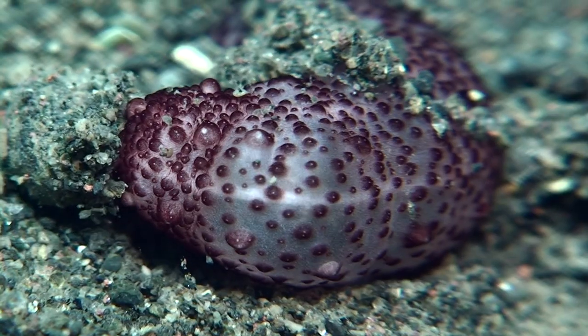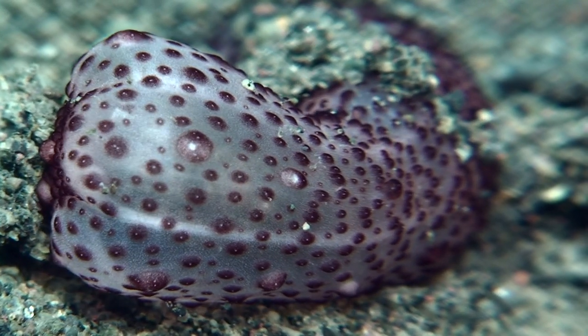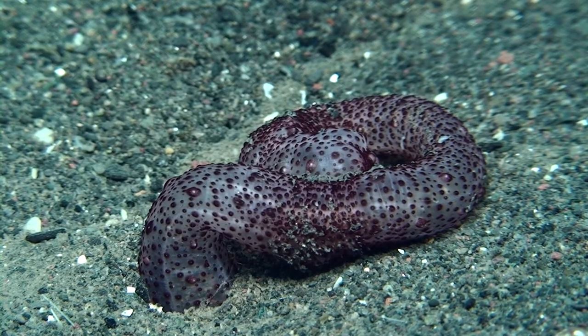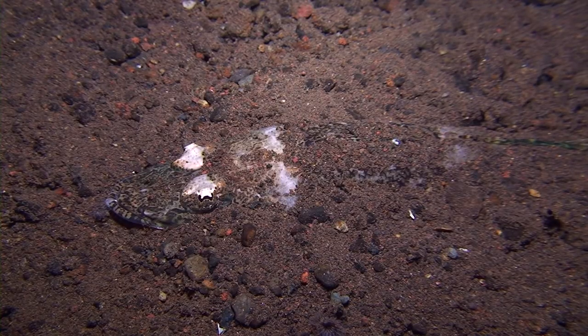Other worms even let bottom sand circulate in their bodies. The food is absorbed from it, after which the sand is excreted. Flatheads have an unusual body shape, and their hunting strategy is based on this. They have a wide and flat body.